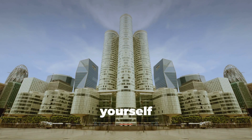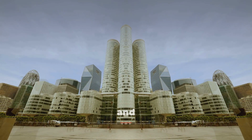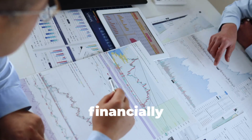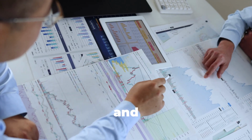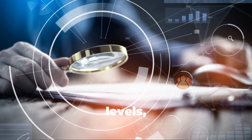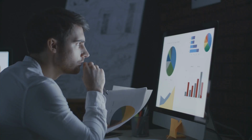Picture yourself owning a stake in a company that's built like a fortress, secure, steady, and prepared for any challenge. Strong foundations create lasting success. A financially stable company gives you peace of mind and confidence in your investment. Dive into balance sheets, focus on debt levels, cash reserves, and the balance between assets and liabilities.